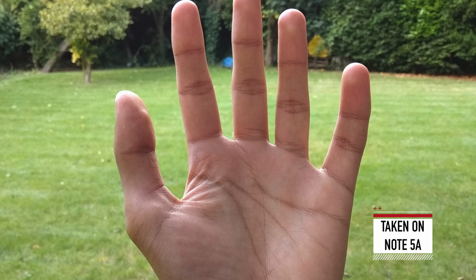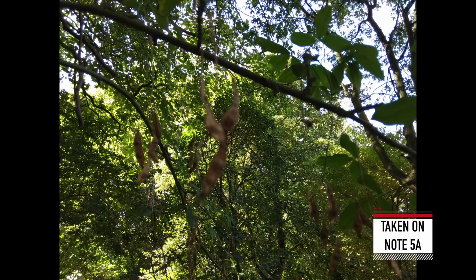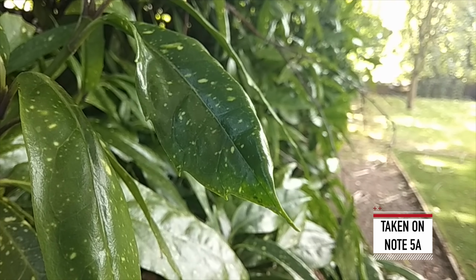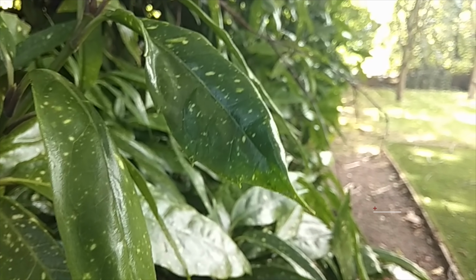Zooming in, you can still detect a fair bit of detail on the shots, but sometimes they do come out a tad overexposed, and also it's tough to actually find focus on finer objects. The video, on the other hand, really isn't very impressive. Even as far as 1080p goes, it's quite a noisy image you end up getting.